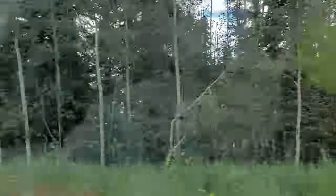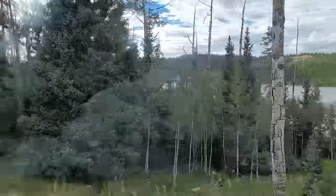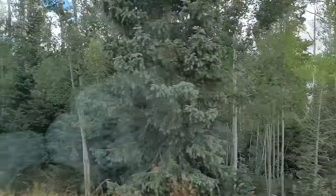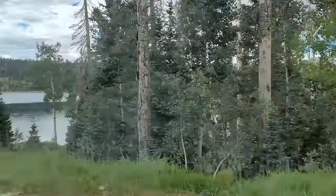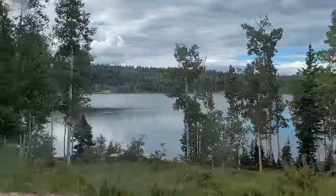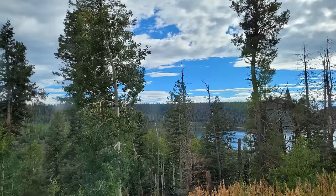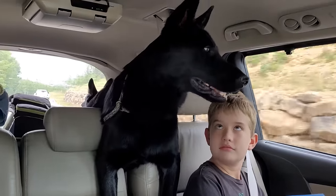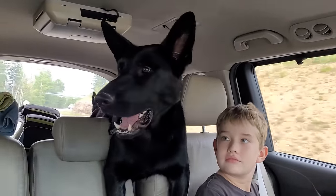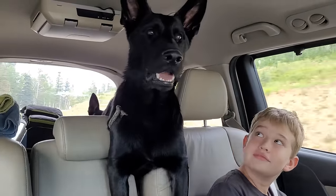I'm sharing with you now our first glimpse of Navajo Lake. You can see it peeking through the trees here, and whenever there's an opening we get a better view. The dogs see it, they're anxious, they smell the smells. We can't wait to be there. Somebody is very ready to get out of the car. There, are you ready to get out?